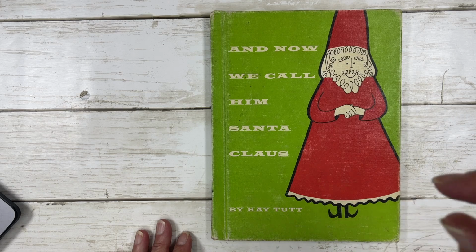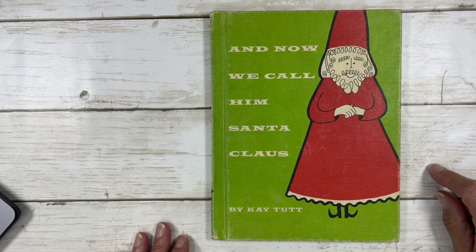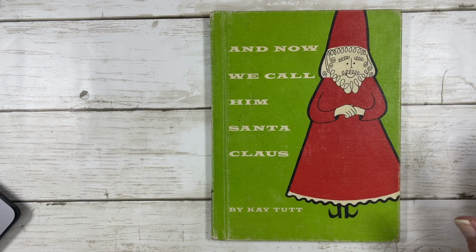So this particular book was one of Angela's sales. And when she pulled it out, and I saw this cover, I didn't care what the condition of the book was. I knew this was going to be my Christmas journal. Like, immediately. This was at a sale a few weeks back. And I said, I don't know who's bidding on this one, but I'm bidding on this one. So, let's get into it.